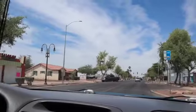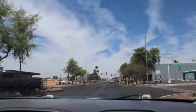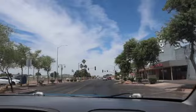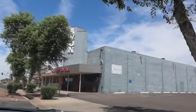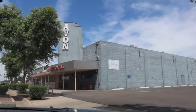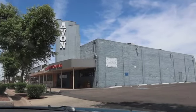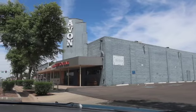I think I have found a landmark. Really? What? This was Main Street. This used to be Main Street. It looks like a main street. This right here is the theater. That turned into a grocery market store. And now it is a theater again, or reception hall. That's cool.